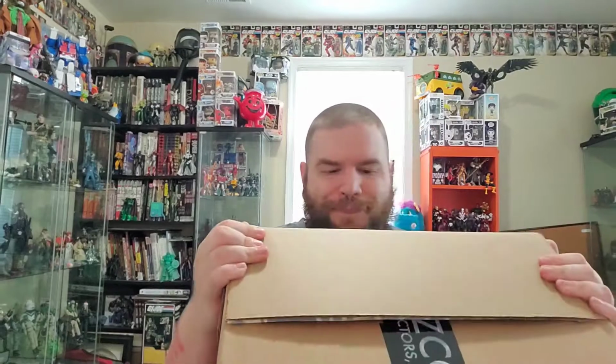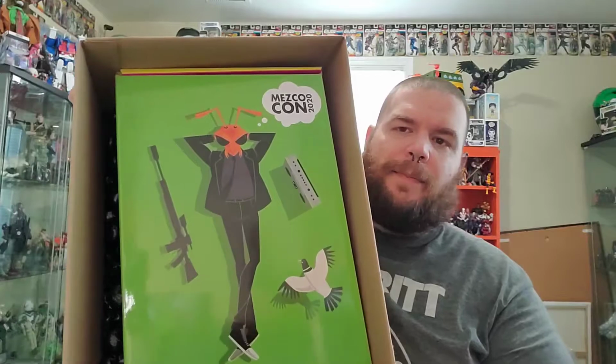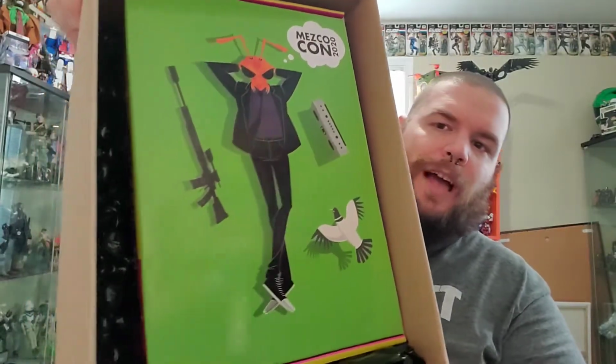So let's go ahead and check the packing slip. I mean, I'm okay with what I'm looking at, and you guys can't see it, but I'm also like, come on. So it's that cool box, which you guys will get in full detail. You got that Mezco box, right? But look how it's packaged.